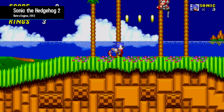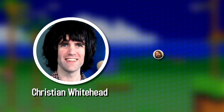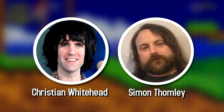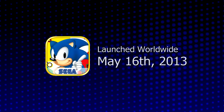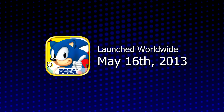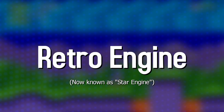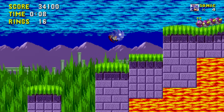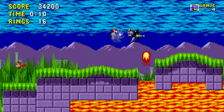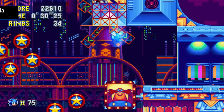It's hard to understand Sega sometimes. Back in 2013, Sega paid Christian Whitehead and Simon Thomley, perhaps better known under their internet handles Taxman and Stealth, to co-develop updated versions of the original Sonic the Hedgehog and Sonic 2 for Android and iOS. They did this through Taxman's Retro Engine, a modern creation tool and scripting language made especially for developing modern sprite-based games. Most famously, Retro Engine was the underlying technology that powered Sonic Mania.